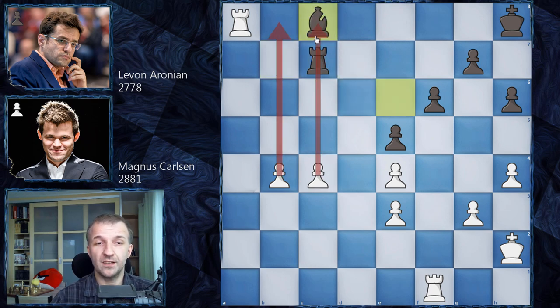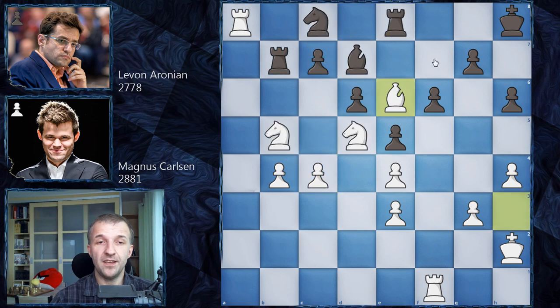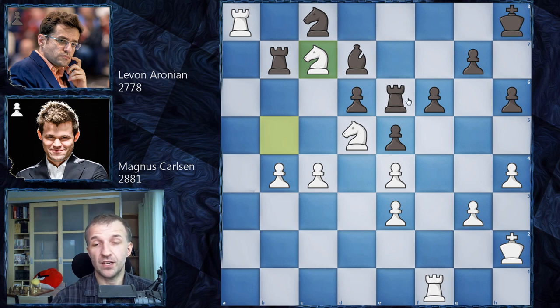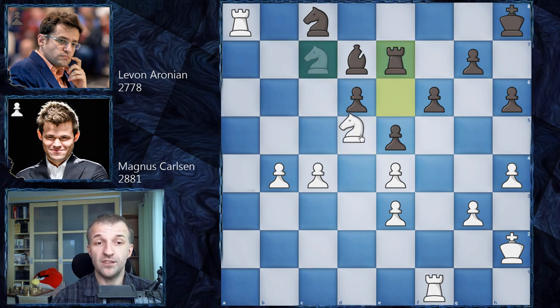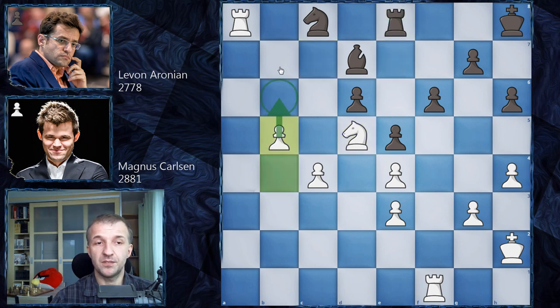These two connected passed pawns, of course, are going to win the game. So start from c5 and then just continue. And if you take with the rook, the problem is knight b on c7, the same move, and this rook is trapped, actually, so the same story. So you can exchange, for example, for this rook, rook on c7, knight on c7, rook e7, knight d5, move the rook to e8, and now b5, b6, b7, and promoting and winning the game.